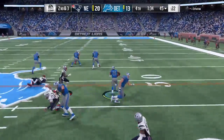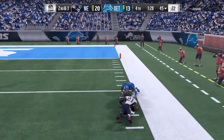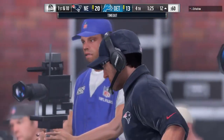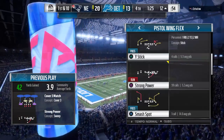Now they try the right side here. Room to run inside the 40. And a cutback right sideline. And they do finally get him at the 12. Now the defense going to use the first of their timeouts. And they'll be disappointed to have to burn one there after giving up the first down.